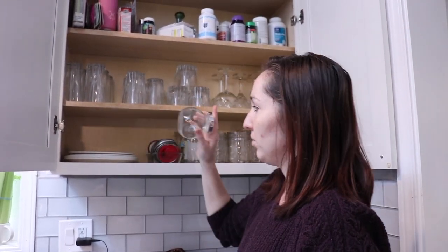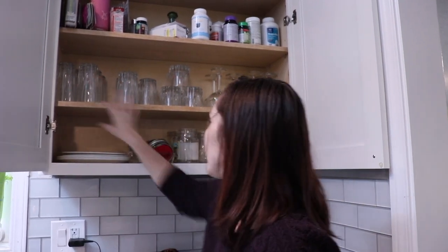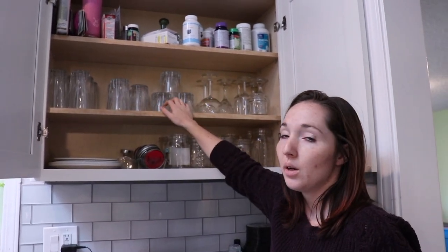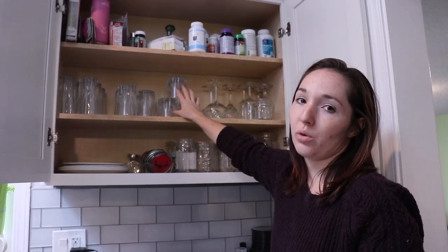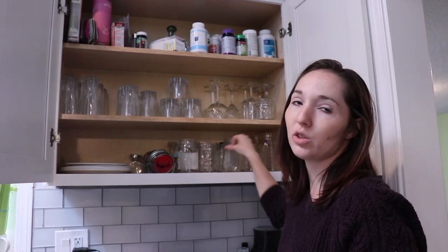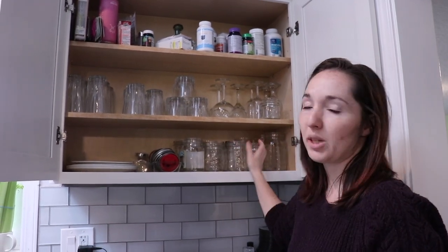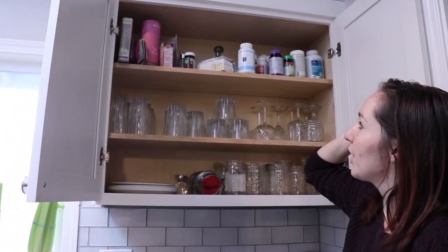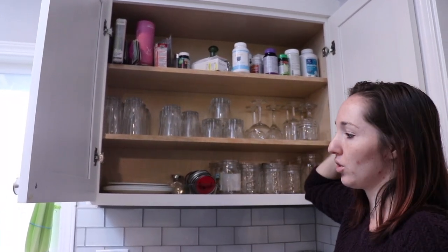Back here we have small spice things for when we get spices in bulk. Our glassware, which used to be this whole area. This used to be all just stemware and glassware, but we recently downsized quite a bit, and to be honest, I think these are going to go somewhat soon because we've been using our mason jars, and since we already have to have our mason jars, it just makes more sense for me. This is where we keep our supplements and random things. I can't even explain all of what's up there. Medicine for the kids or painkillers or fever, whatever.